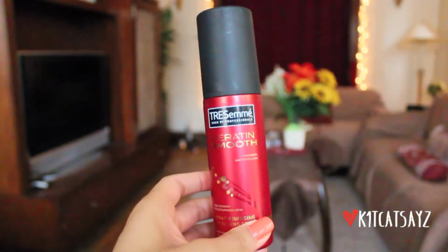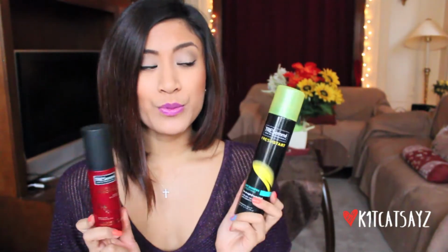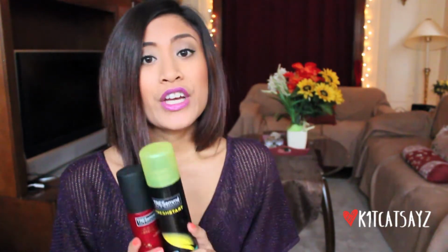Hopefully it works well for me, and if you guys have used this, please let me know in the comments below if you liked it or not. This one retailed for, I believe, $5.49. And this next item is the TRESemmé Keratin Smooth Infusing Smoothing Serum, and this one retailed for $4.99. This serum claims to eliminate any frizz, seal the shine in your hair, and give your hair a really nice smooth and sleek look. So I'm excited to try these out as well. If any of you guys have tried these two products, I would really love to know your thoughts, if it was good or bad.